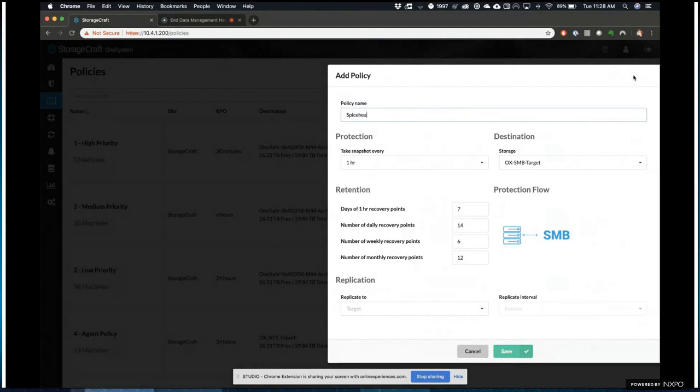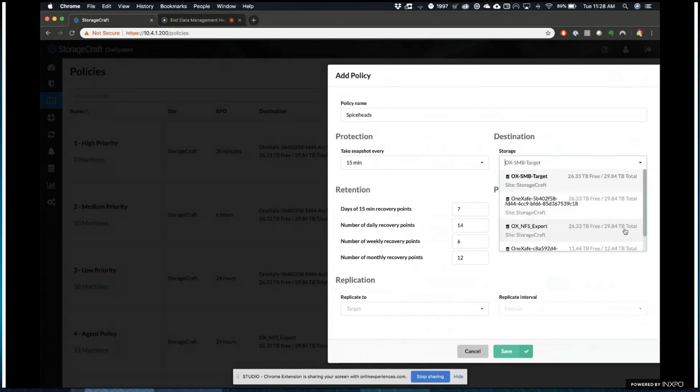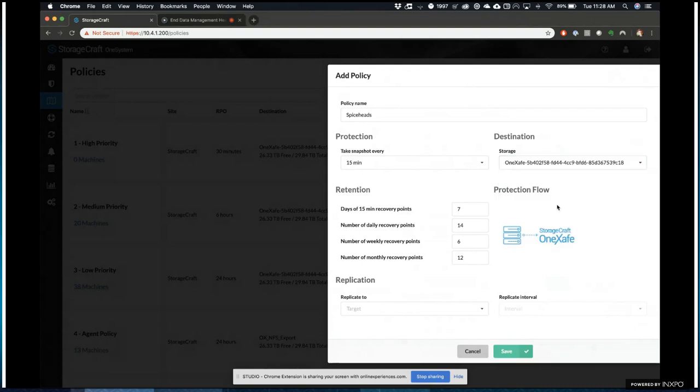But to create a new policy, you can literally create this in a few clicks. Now I'm just going to decide how quickly I want to take my snapshots, and I'll do one every 15 minutes. Then I can figure out where I want to replicate this to, what storage destination. This hash value that you see here is the container. This is for the storage services running on OneSafe. This will be cleaned up a little bit, but it's a little awkward for the whole hash name.